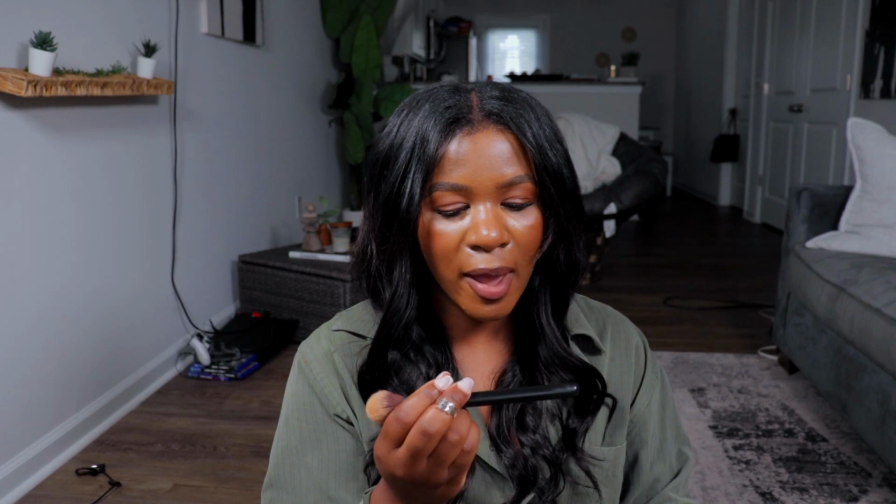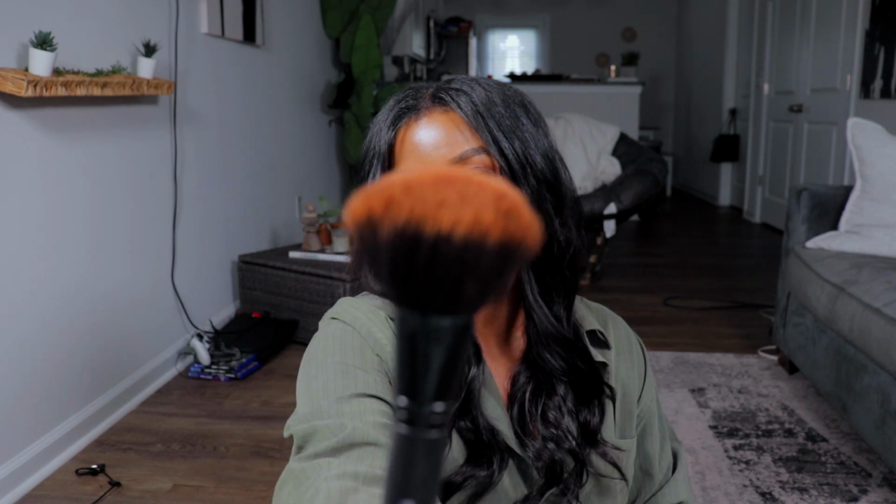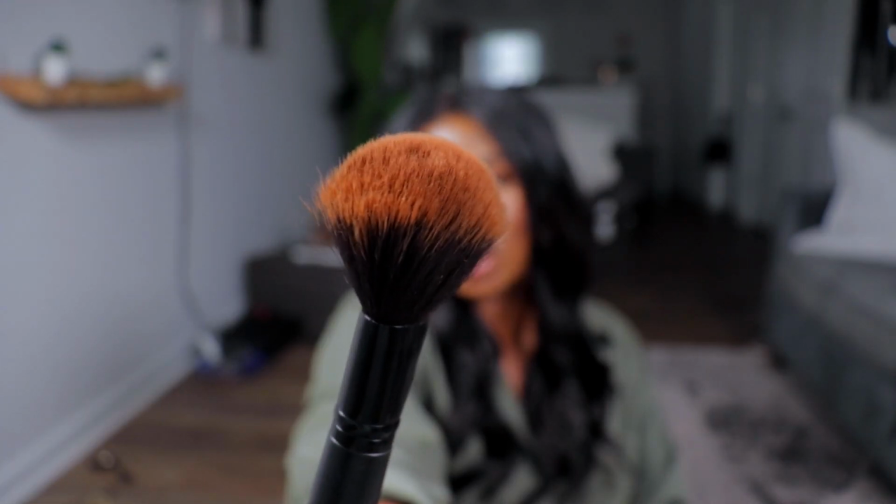And then I also love my Morphe M536. This is great for blending out concealer really fast. Love this one. And then also the Morphe blending brushes for the eyes. These are so fluffy and so good in the style M504. I have two of these because I'm obsessed. And what else we got in here? I love my large powder brush from LA Colors, but this is a great bronzer brush in my opinion. It's just the perfect angle, so I always have this.